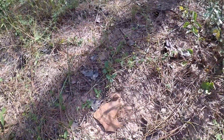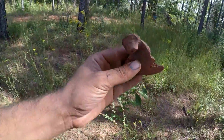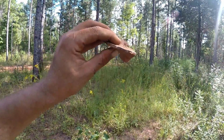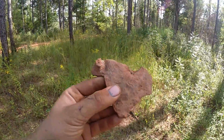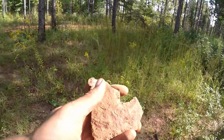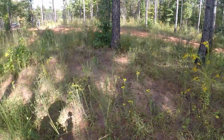So here's something kind of cool right here. I think this is the bottom of a piece of a cast iron pot. That's what I think it is. It's on top of the ground here. So that confirms that this is definitely a home site here.